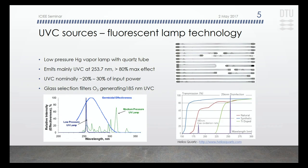The sources that we currently use to generate germicidal irradiation are frankly no different than fluorescent lamp technology with a few enhancements. We use low-pressure mercury vapor lamps. Quartz tubes are used in these lamps so that the germicidal wavelengths will be transmitted. They produce mainly 254 nanometer radiation, which is about 80% of the maximum germicidal effectiveness. About 20 to 30% of the power input to a lamp goes into producing germicidal radiation. The rest is dissipated in a few other weak spikes at different wavelengths and as heat.